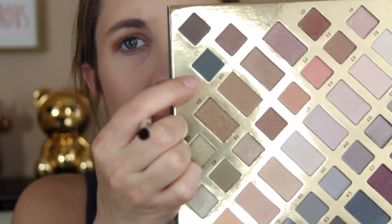I'm going to try a little experiment here. I don't know what kind of look I'm going for. I don't know how it's going to turn out, but we're going to go for it. I'm actually going to go in with H2 right here, which is this pretty almost warm-toned, dark teal color, and I'm going to use that for my outer V.